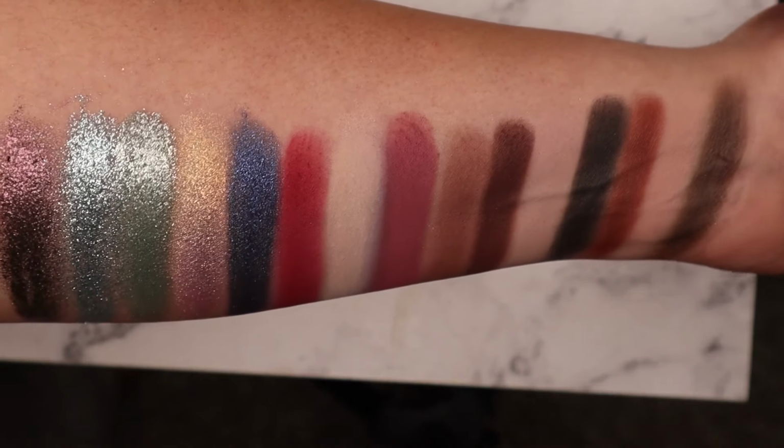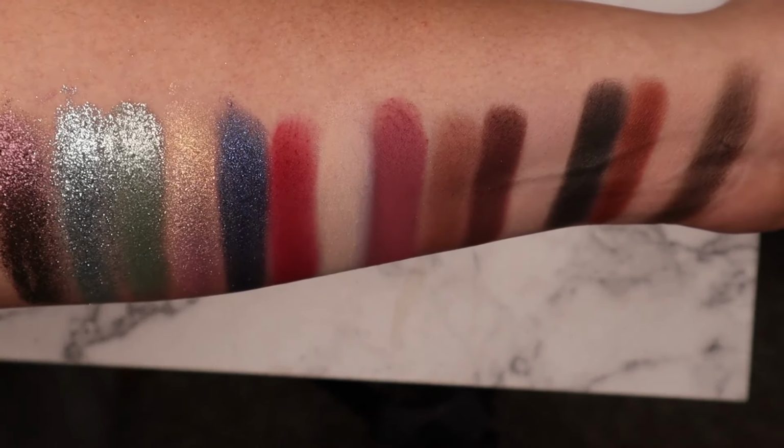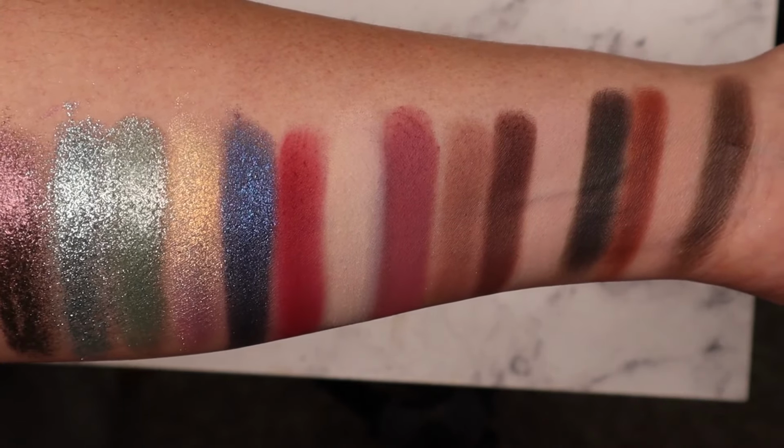Also, these two shades I've had issues with, PCH and Redondo Beach. They're very textured, very foiled, and they crease really bad on the lids. And no matter what I do, I cannot get them to work for my lids, whether I use a different primer, whether I use a glitter primer, wet my brush. They're just too thick and too textured for my liking. So I just could not get them to work for me, and I just don't like how they look on the lids. I don't know if I'll ever figure out how to get that to actually look pretty, but those are my issues with this palette.